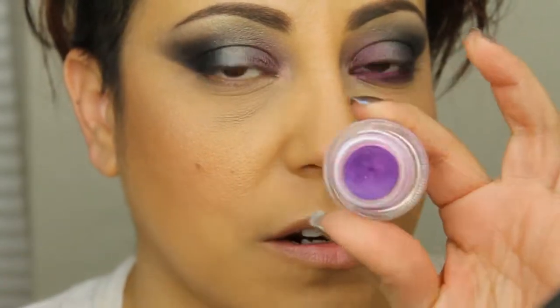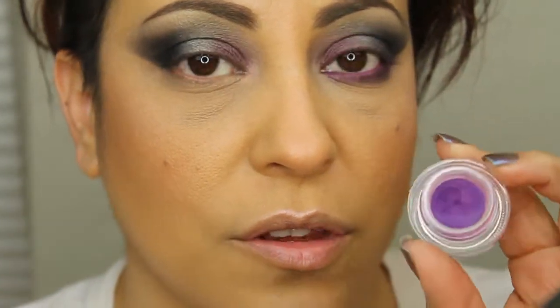So I'm gonna go ahead and finish my face, and then I'll come back and work on the lower lash line with you. All right, so next what I'm gonna do is I'm gonna take that ColourPop gel liner and I'm gonna smudge this along the lower lash line, and I'm also gonna place it into the lower waterline as well.